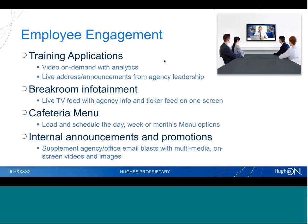Next, you've got break room infotainment, right? You've got break rooms at a lot of your facilities. Rather than just throwing on CNN or ESPN, why not wrap that TV feed with some agency or school or whatever your location is with information about what's going on around you? You can frame live TV with company announcements, social media feeds, weather, things that are pertinent that they're going to want to know that they might not necessarily get watching just a standard television channel. So it again reinforces some of the information you're trying to reach these employees with, and gets them on their time.